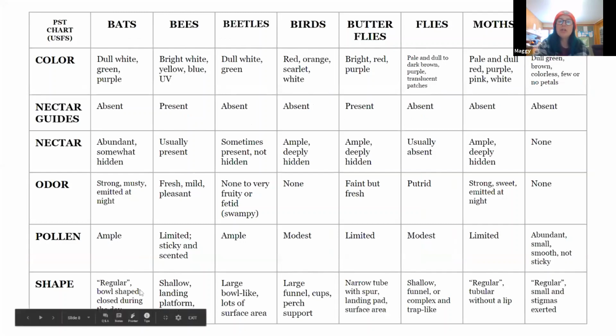So as an example, if you want to attract butterflies, you might plant something that's bright red, purple, scarlet, that has a lot of nectar, but the nectar is really deeply hidden inside of the flower. The odor is faint, but it's still there. It's really nice and fresh. It does have pollen. There's not a whole lot of pollen, but it's definitely there. And maybe the shape of the flower is going to be a narrow tube. It might have a landing pad, some surface area. And this goes along with where the nectar is, because butterflies have a really long proboscis and they can stick their tongues deep in there.